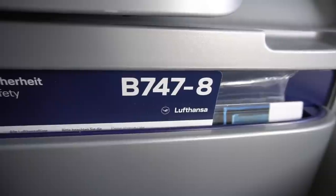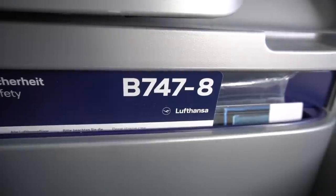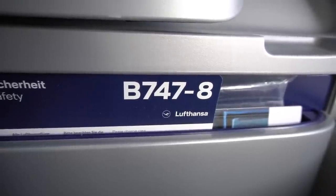Good afternoon, or rather almost good evening, ladies and gentlemen. A warm welcome to you from the flight deck by your captain. Thomas Heineke is my name, and the welcome is also on behalf of my entire team.